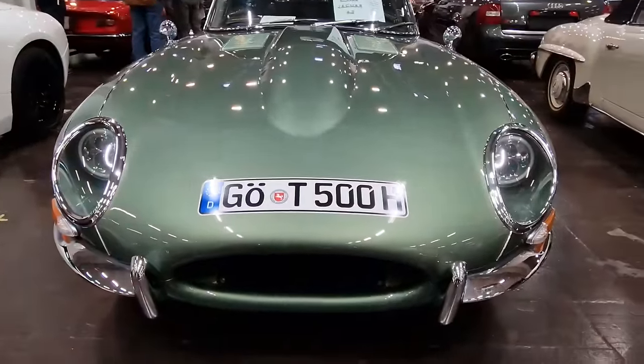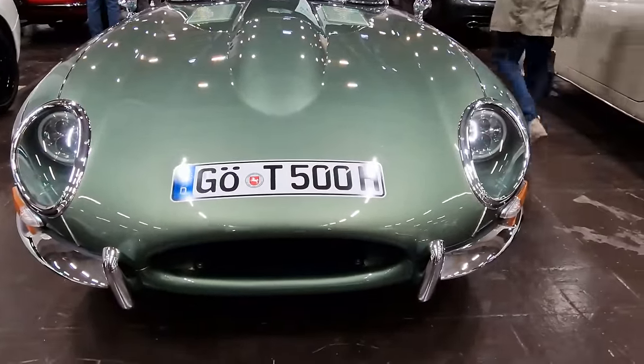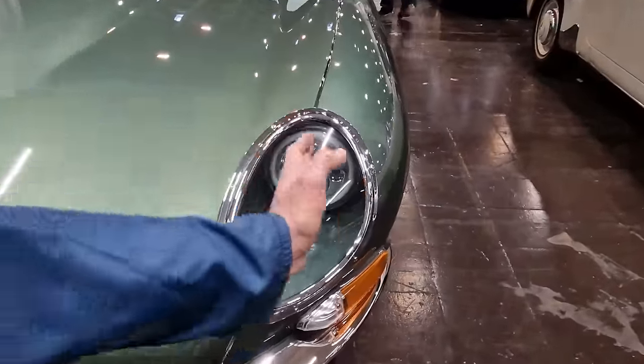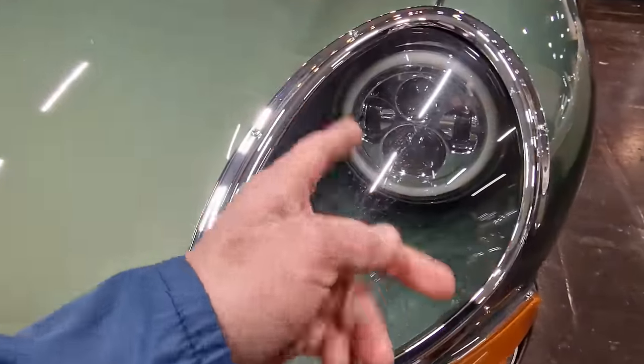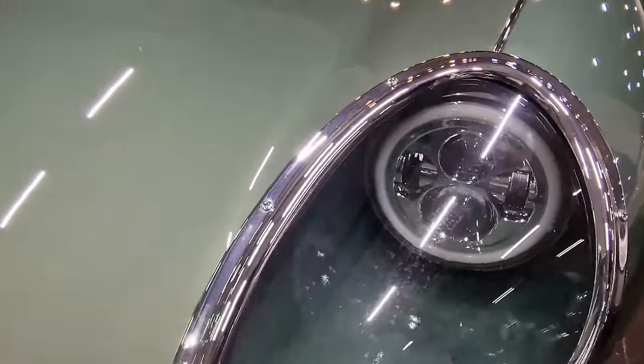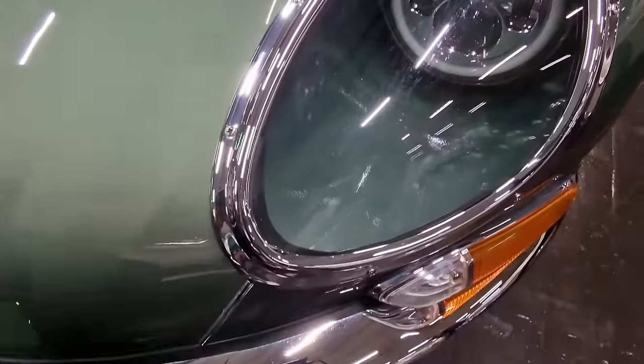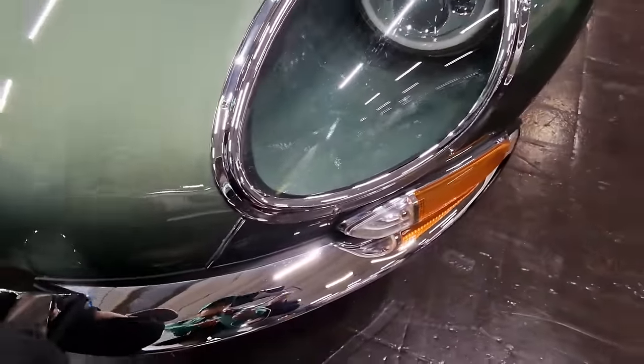It has these LED headlights going on. That's pretty wild. This is the first version of the LED classic headlight we got with the ring. I'm going to guess China made. It really doesn't fit the lines and the style of the E-Type, in my opinion.